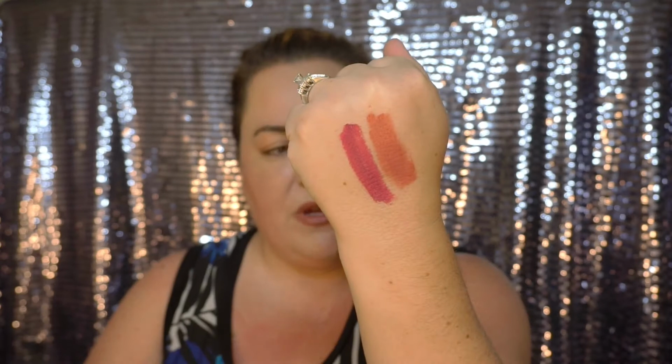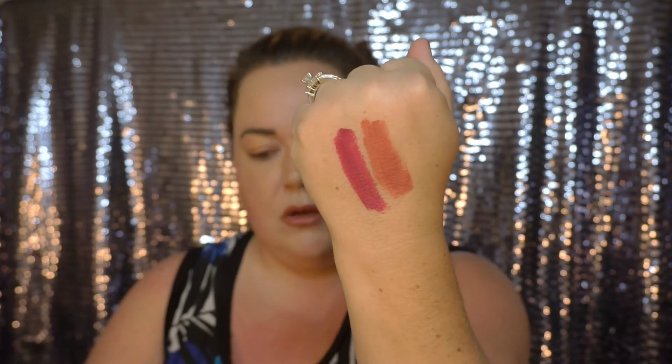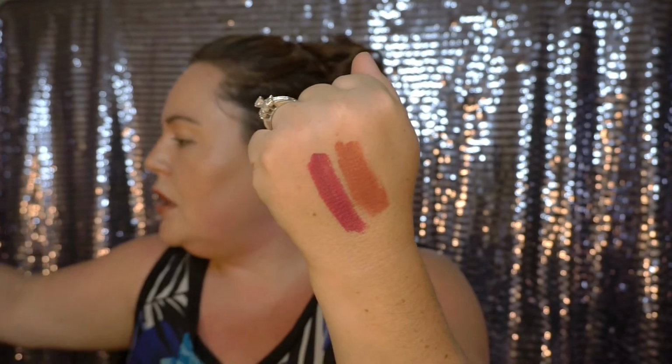But again, it's like a cream formula. The consistency reminds me of the Tarte. What are those called? They remind me of the Tarteist lip paints. Same consistency, maybe not as thick, but they feel creamy the same exact kind of way. So, but hey, for free. Those have some really nice pigment. This one is pretty bright. I wasn't expecting it to be that bright, but this one, Nairobi, that's definitely my jam. So I'm excited about those.